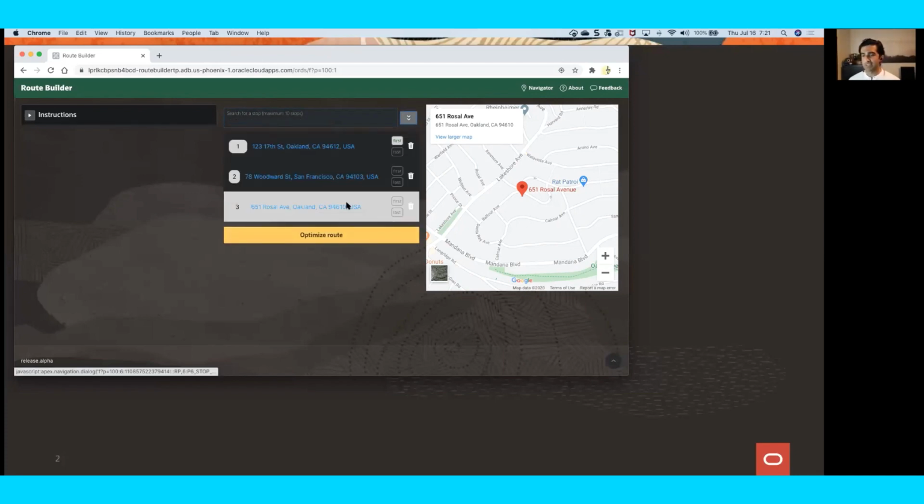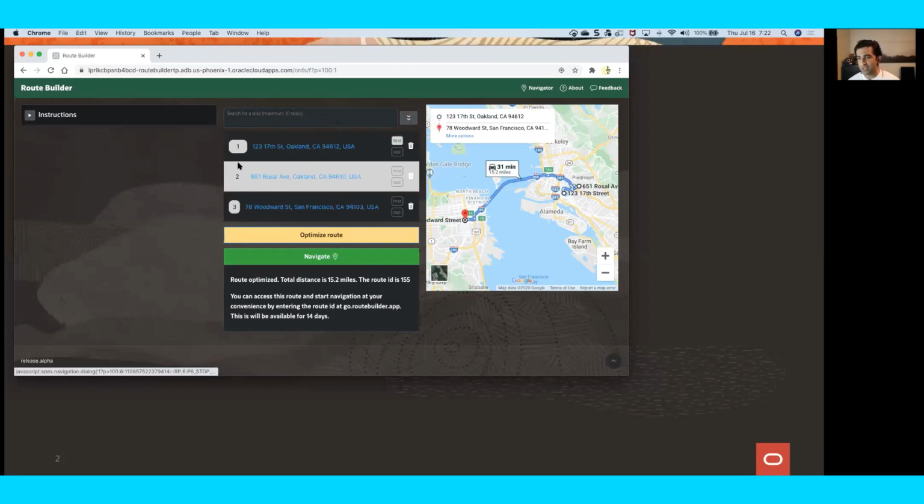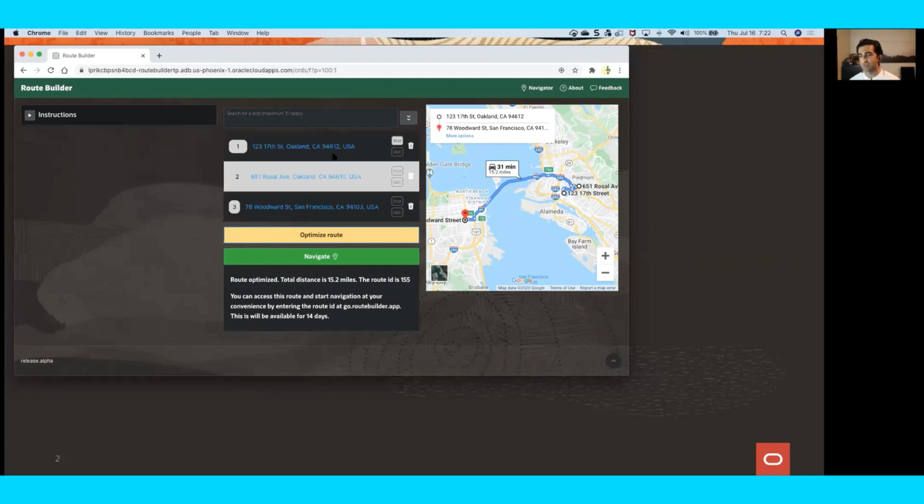So here you can see it's a very short route. We've got 3 addresses. And if I wanted to optimize the route, all I would do is click on the optimize route button. And what the application has essentially done is the San Francisco address, which was second in the list, has been moved down, right? And obviously the 2 addresses that were in Oakland have been sequenced one next to each other. And after doing that, it also opens up a map which shows me the actual route that I'd be taking, okay? So this is the key functionality of the RouteBuilder application.